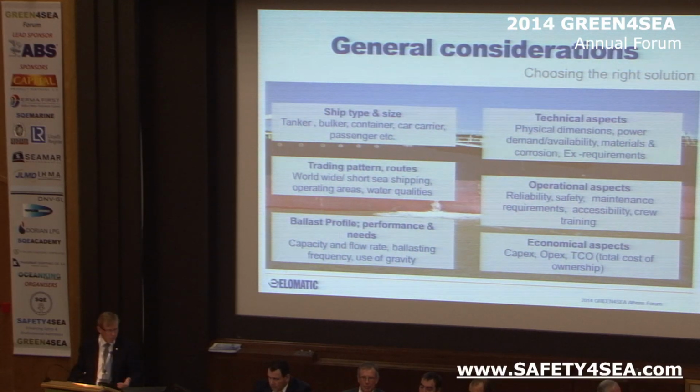However, we are talking about, first of all, the ship type and size, the trading pattern and routes, which kind of waters the ship is navigating in, the ballasting profile, the performance needs, how frequently is the ballasting, what are the flow rates required, etc. There's a number of technical aspects which will have to be taken into account. I will slightly revert to the physical dimensions here because that's one of the most important ones. Also, the operational aspects, ranging everything from reliability, accessibility, crew training, etc., are important. But finally, what usually always counts are the economical aspects.